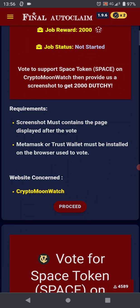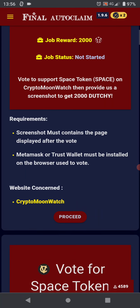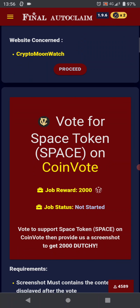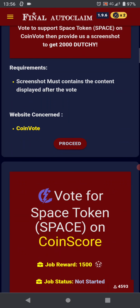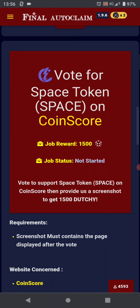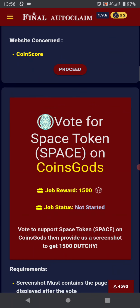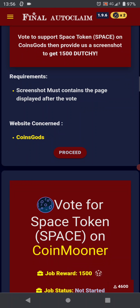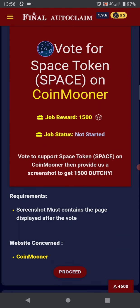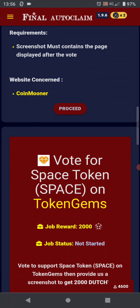Not sure why the MetaMask wallet and Trust wallet must be installed on the browser at that point to vote. So that would be site specific there to Crypto Moonwatch. Again, you can vote for a Space token on CoinVote. Just take a screenshot, share it. Vote on CoinStore. That's only 1,500, but you can see that just by doing these little social jobs and sharing a screenshot, you can make quite a bit of Dutchy, which you can exchange for quite a bit of Bitcoin and other cryptos.